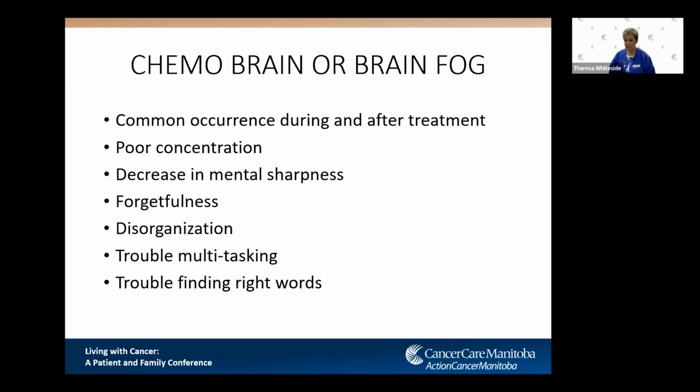Chemo brain or brain fog is another common occurrence during and after treatment. Poor concentration, decrease in mental sharpness, forgetfulness, disorganization, trouble multitasking, trouble finding the right words. It can be very distressing for patients, especially those that were working or are trying to continue to work, find it very difficult. At home, often trying to manage a household with children and activities and appointments and that. Very distressing. It does return. It takes a little while sometimes after chemo for the brain to clear.